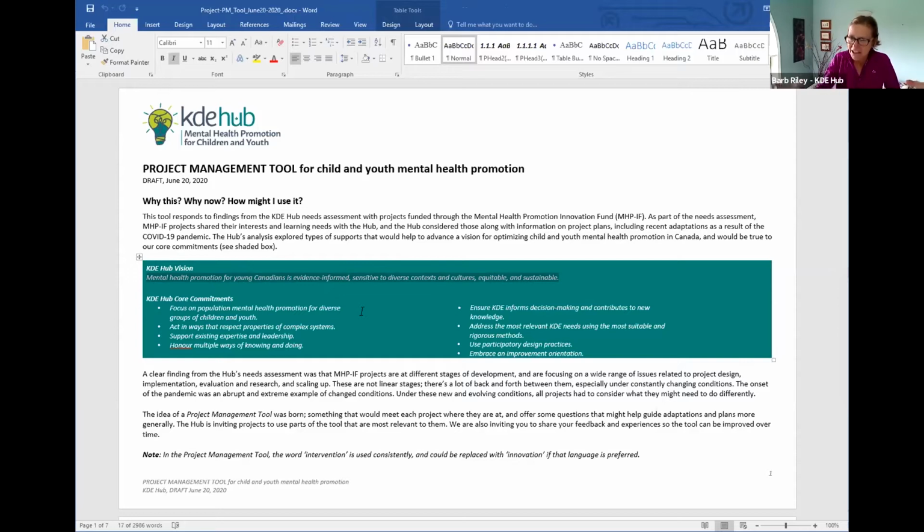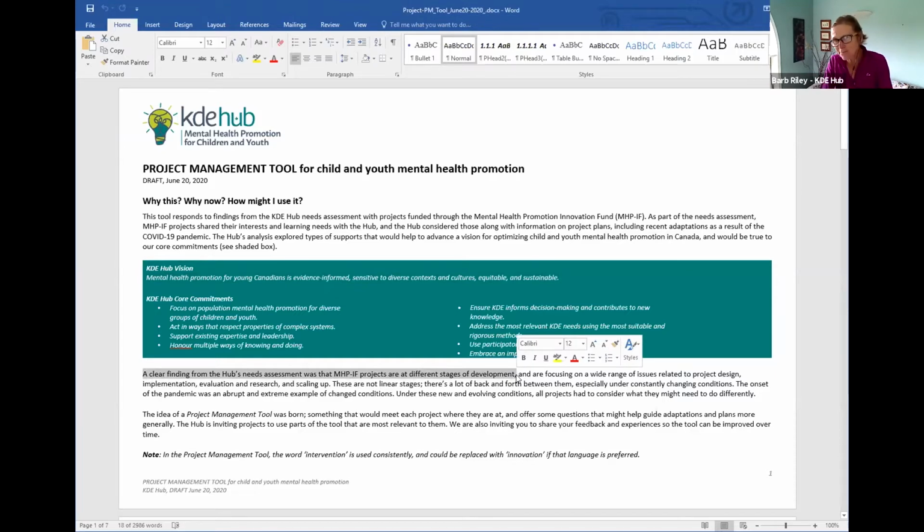And so that's really an anchor for everything that we're trying to support from a hub perspective. So what we found, a really clear finding, which is not surprising, we expected it, but it's an important part of why this tool is in the shape it is: every single project, you're all finding your commonalities and shared interests, but each and every one of you is at a very different stage of development.